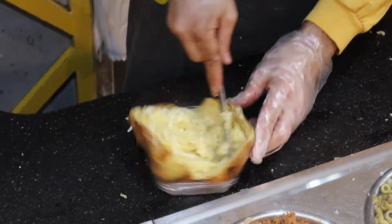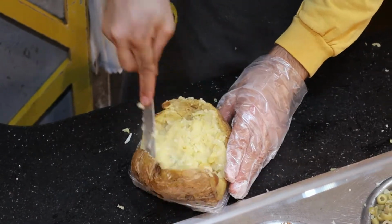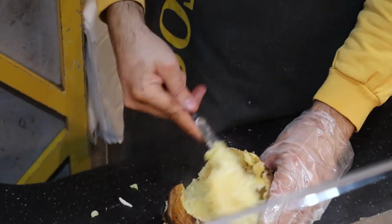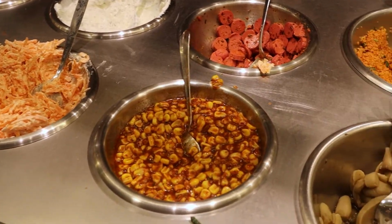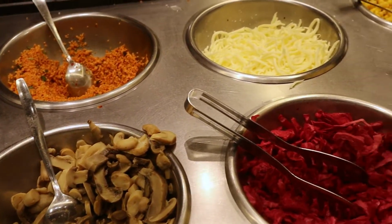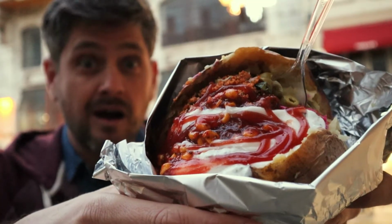And what they do differently than American baked potatoes is they whip it up. They whip it up really well until it is smooth, creamy, buttery, cheesy, and then they give you a choice of about 20 different topping options. A lot of these I don't even know what I'm picking out, but it always turns out to be absolutely delicious.